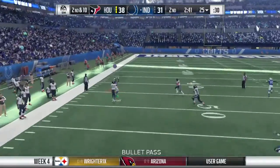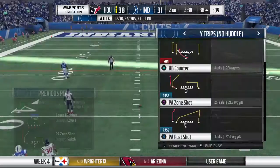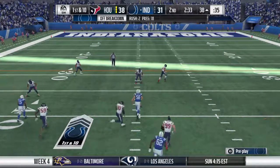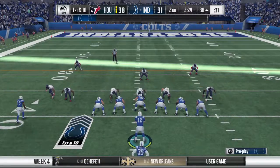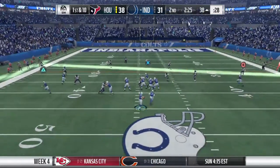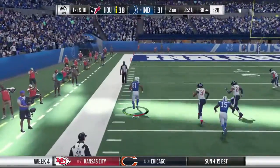He's going to air it out for Dorsett. Well, this is taken in. It's complete. And he's taken down, but not before he gets us into enemy territory across the 40. And give him a gain of 37. They go play action here on first down. And the grab made by the tight end Pruitt.